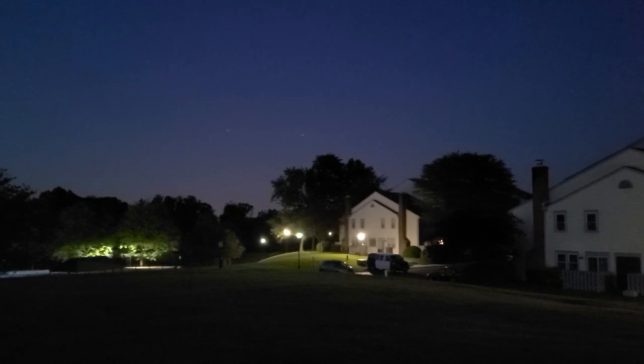It's a rather warm yet nice June evening tonight where I am. I've had some clear skies for the first time in a long time, and I've been looking forward to going back out into the field and doing some more astrophotography.